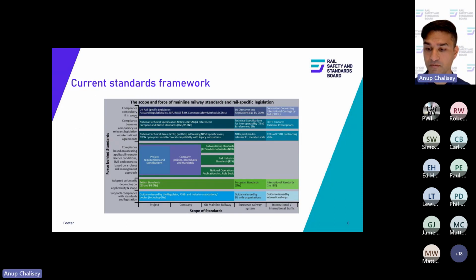Before I carry on, I do want to explain a bit more about standards and the current standards framework. Here is a diagram, and on the x-axis you can see the scope of standards. On the y-axis you can see the force behind standards. At the top you've got the railway specific legislation, and at the bottom you've got guidance.